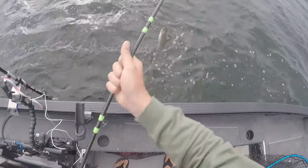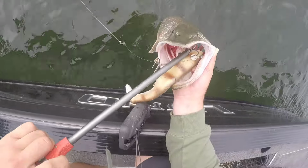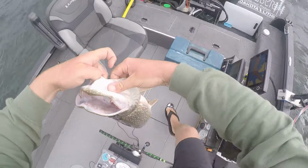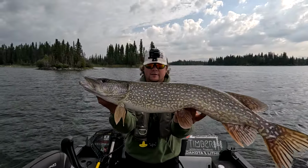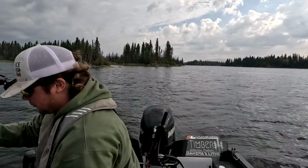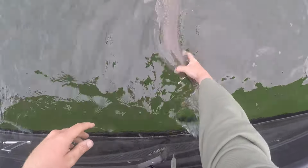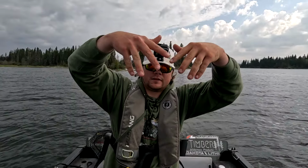First pike of the day. That's an excellent start. Give you guys a quick look at him. First pike of the day. Not a bad fish, not a great fish, but not a bad start either. That's a nice, like maybe 35-inch pike. Super light colored, but that thing came up and crushed the bait. Get her back in there. See ya. Slimed up.